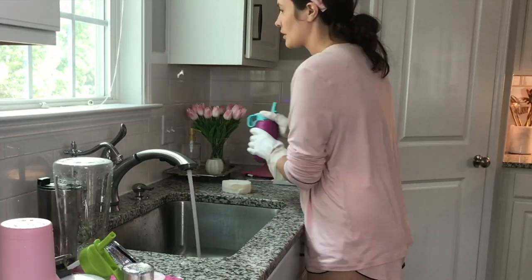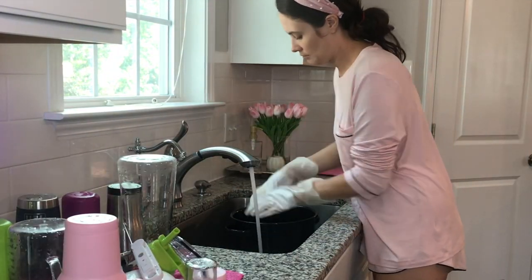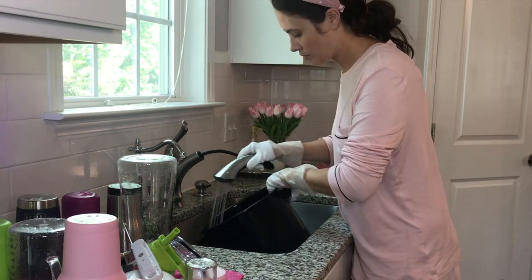Now that we have power, I'm able to get the dishes done. I planned on doing them the night before, but the balloons took me a lot longer than I thought. I think I finished around midnight and sleep just felt more important to me.